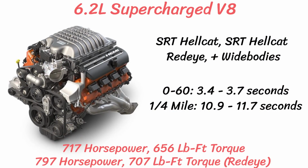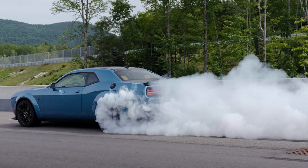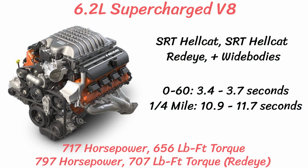That means a huge increase up to 797 horsepower and 707 pound-feet of torque, along with the heavy-duty 8HP90 8-speed automatic and an upgraded torque converter. There are varying reported times for these Hellcats depending on Red-Eye or wide-body, but generally 0 to 60 happens in between 3.4 to 3.7 seconds, and the quarter mile in 10.9 to 11.7 seconds.